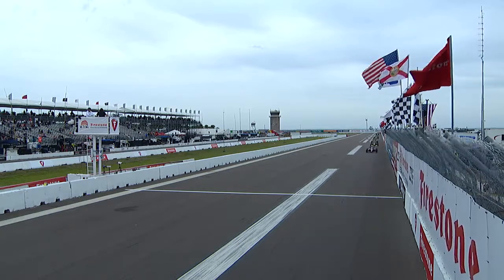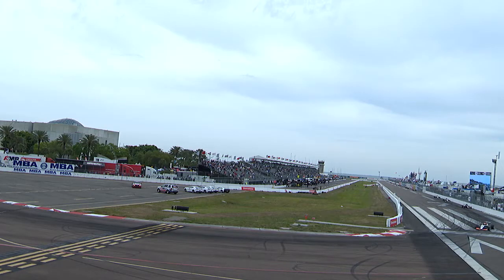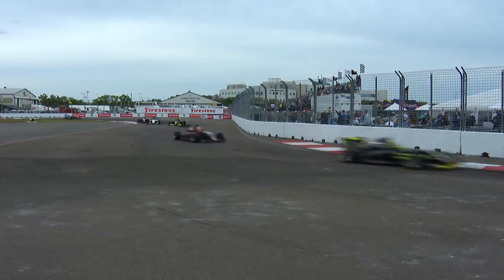Now we'll start looking at lap times. Who is going to be quick this time by? Parker Thompson slower by about 0.2 of a second, but he's been able to build that gap on McGinnis, and that's what's going to help Thompson. As long as he's got that gap back, he's going to be okay.